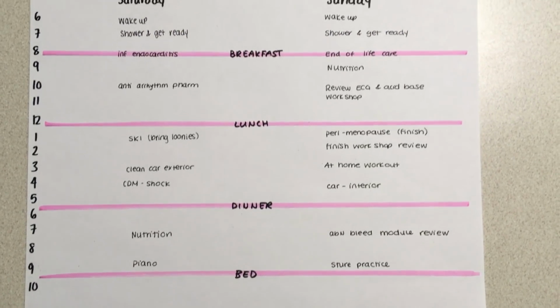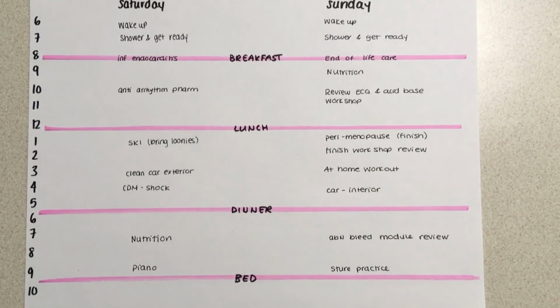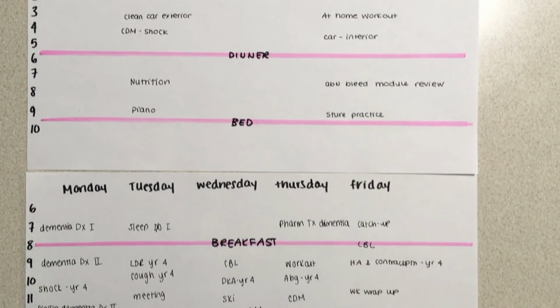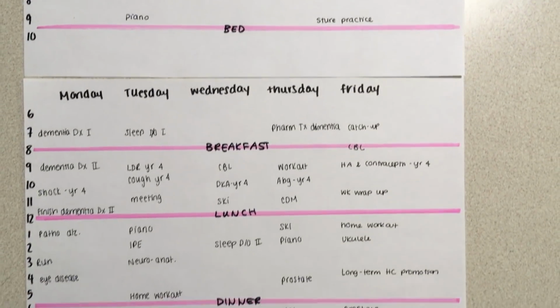I also made a schedule for Saturday and Sunday. Saturday and Sunday are going to be my trial days just to make sure that this type of schedule works. And then hopefully we will have a very productive weekend as well as a very productive week.